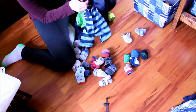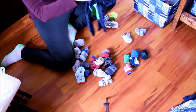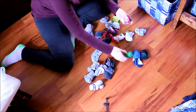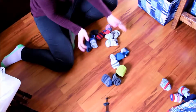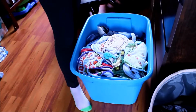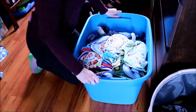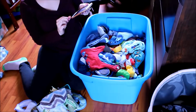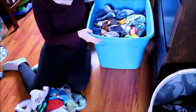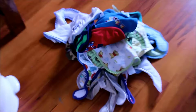I'm keeping his swimsuit, and then there were only a few socks in here that were super small, like for really small babies, and the rest of them were actually pretty new. Now I'm pulling in the first blue bin, and these bins contain literally everything you need for babies. So we have bibs, toys that I wanted to keep, footwear, those types of things.